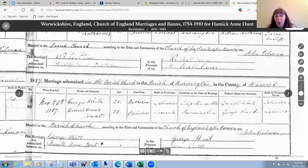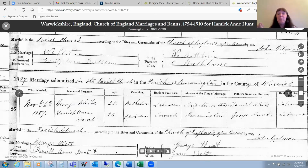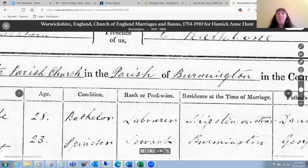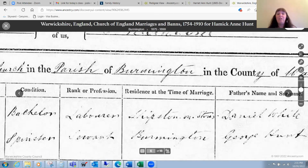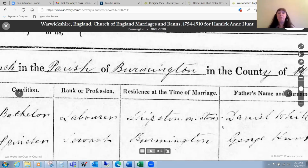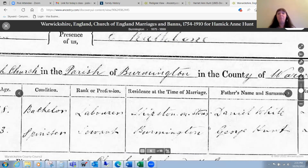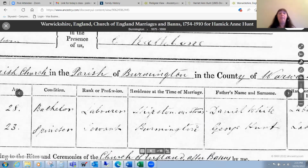And can you blow up the record a little bit more? His residence at the time of marriage is really hard to read, so I thought it might help to blow it up. I'll mention the name of it is Shipston on, and I do not know if any of you from the UK are on this call. Is it Shipston on Stour? I don't know. But anyway, this is where he was living at the time of his marriage, the parish or city of Shipston on Stour. I'm going to say it that way.